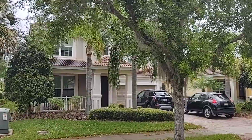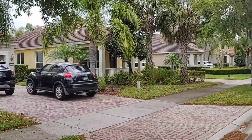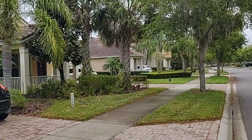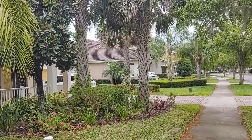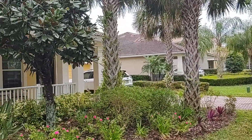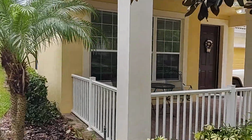There's a property right to the left of this one. We're going to go in, walk through the house. No, let's see if we can go to the outside. We'll just walk along the outside first.